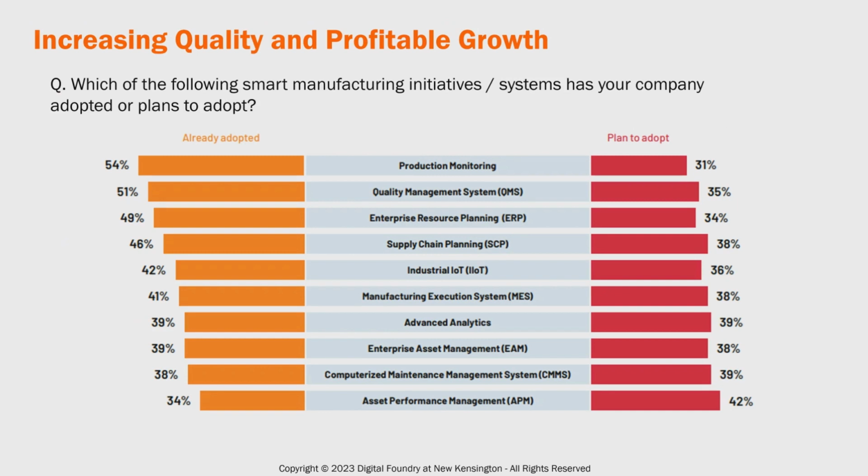Of those who have already adopted some elements of smart manufacturing, the top 2 systems were production monitoring, 54%, and quality management systems, or QMS, at 51%. Only 10% of respondents haven't yet adopted and don't plan to adopt a QMS. Overall, this chart shows that there is demand and growth in technology across all software solutions. These incremental investments unlock value quickly.